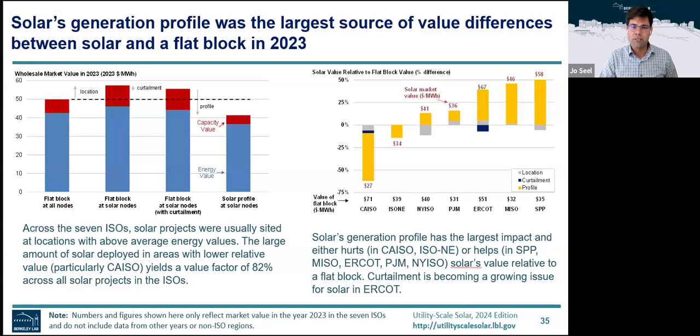Now we can break down the origin of these value differences between solar and the flat block of power by examining the effects of location, curtailment, and the generation profile. On the right side, you can start here with a flat block of power at all price nodes in an ISO, and we then just adjust for the effects of location, shown in gray here, which overall has a rather limited effect. But then we assess the differences due to solar's generation profile, and that is shown here in gold. You can see this is really the dominant factor, especially in SPP, MISO, and ERCOT, but it's negative in CAISO and ISO New England. And finally, we adjust for curtailments in dark blue here, impacting, of course, the solar value negatively in CAISO and ERCOT. Those are the only regions for which we have good curtailment data.